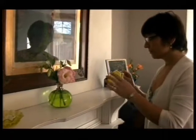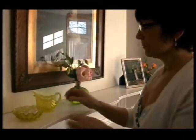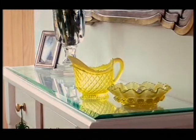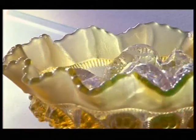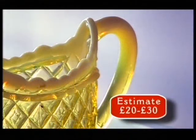And then Linda spots these two early 20th century yellow glass ornaments. She bought the first one herself, but the second was bought by her father to match. She has a sentimental attachment to them and is undecided about letting them go to auction. Whether or not Jonty's conservative estimate of £20 to £30 will change her mind remains to be seen.